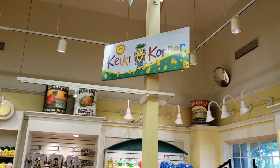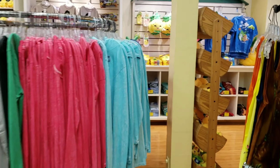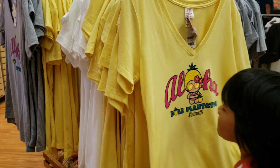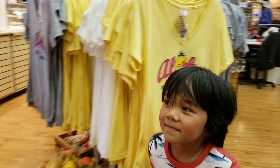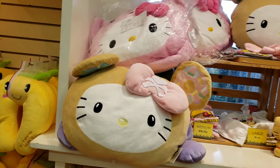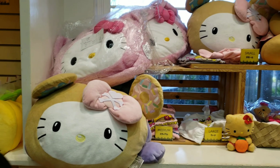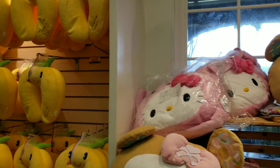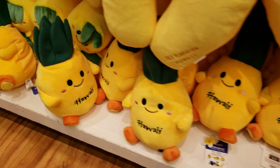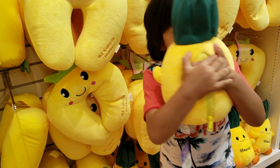That's the keiki corner, meaning the kids' corner. Let's see what they have. Aloha Dole Plantation. Hawaii. Oh, that's a cute Hello Kitty right here. $17. What about the shirt? Pineapple.